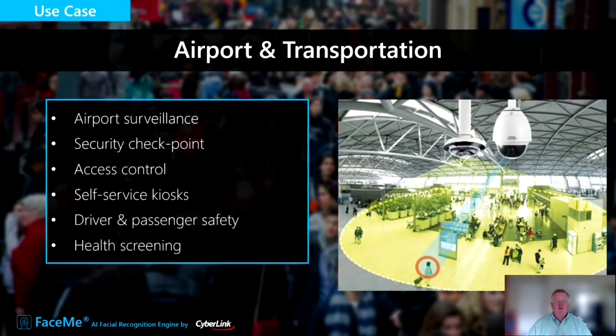When you bring it to airports and transportation, we have deployments that can enable airport surveillance overall. You can be there at security checkpoints to identify people and make sure the health is there. It can do access control to the limited and restricted areas of the airport. You can power self-service kiosks that can be completely contactless. In the case of transportation in buses or trains, it can ensure driver and passenger safety. And we can integrate the full health screening that you saw with FaceMe Health.